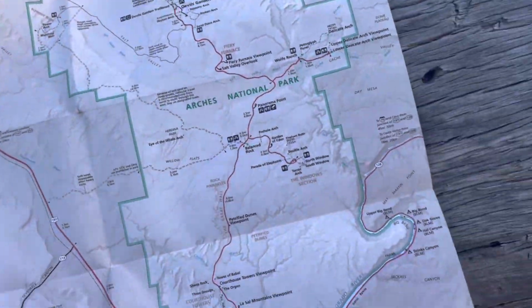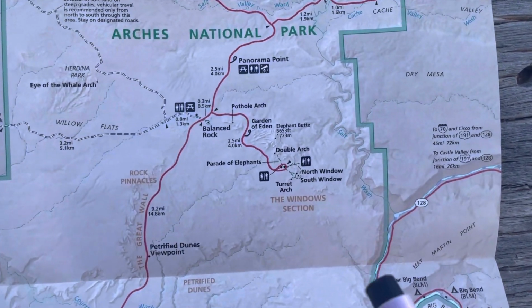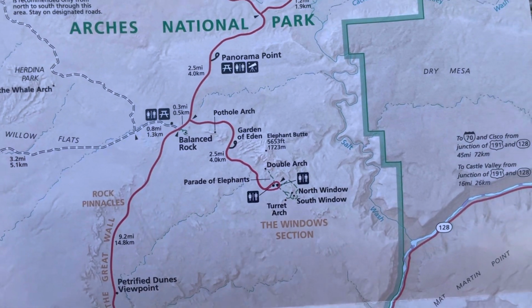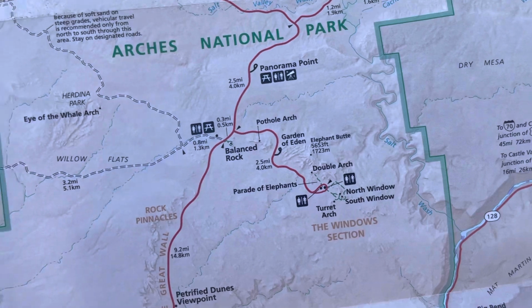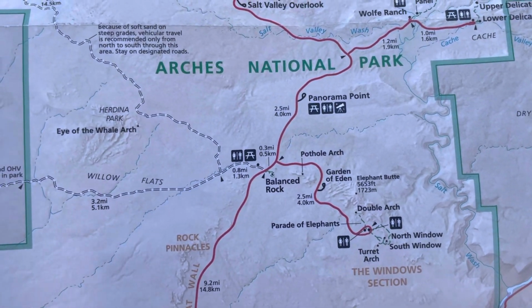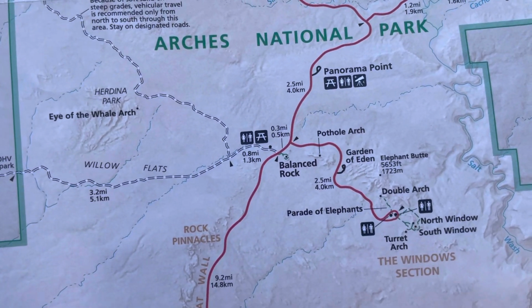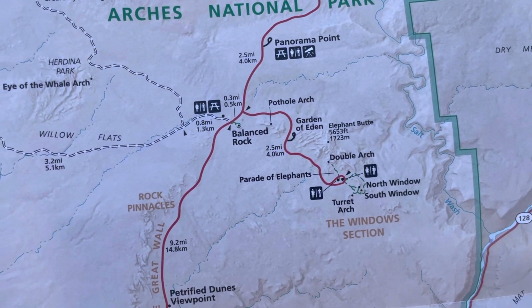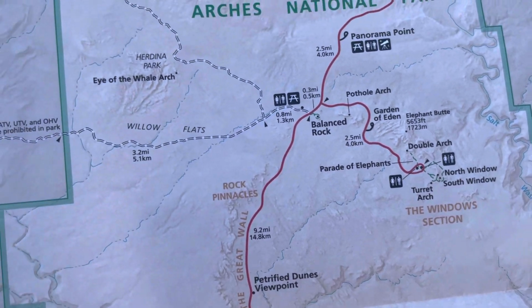There obviously are really cool things to see if you're up for a hike. I will say we really enjoyed the windows area. Turret Arch, Double, North, and South Window are all very cool. There's lots of cool places to climb if your kids are into climbing and scrambling. Most of it feels pretty safe, and these distances are tiny. I mean, you can get from the car to Turret Arch in less than 5 minutes.